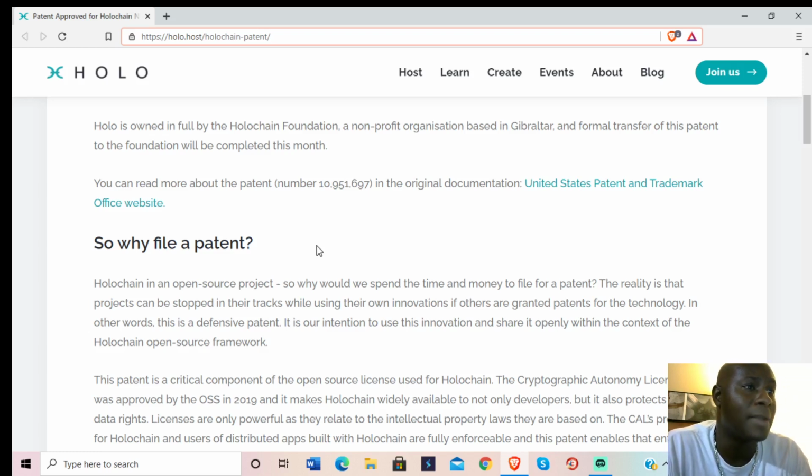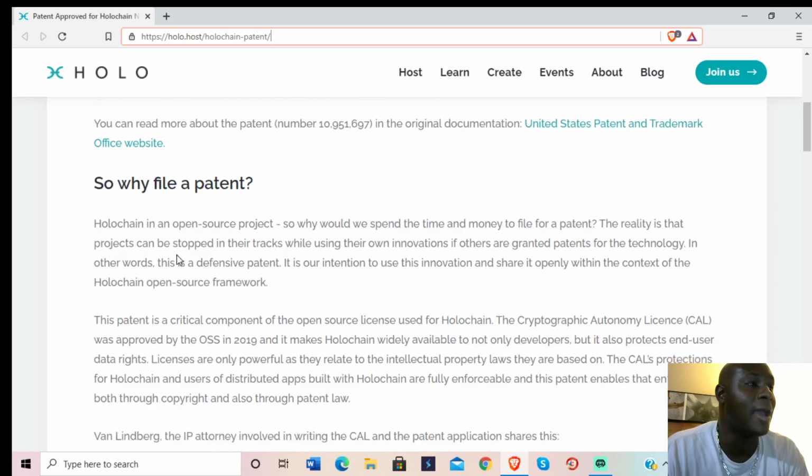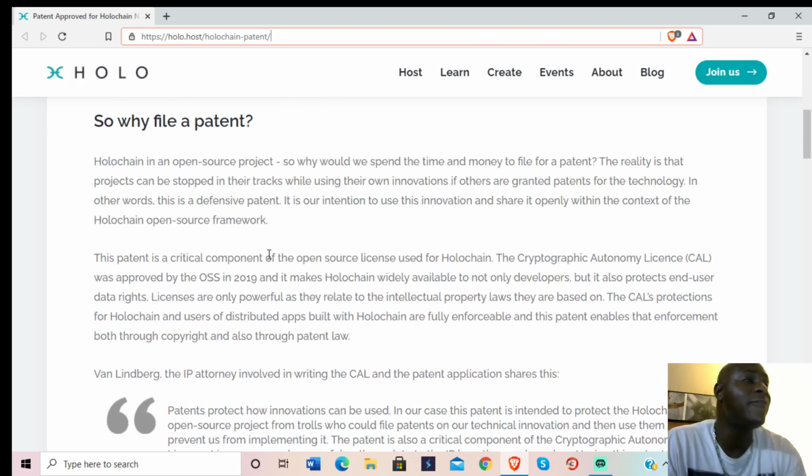You can read more about the patent in the original document on the United States Patent and Trademark Office website. All right, I'm about to read that whole entire thing. No, I'm not really. So it says, why file a patent?